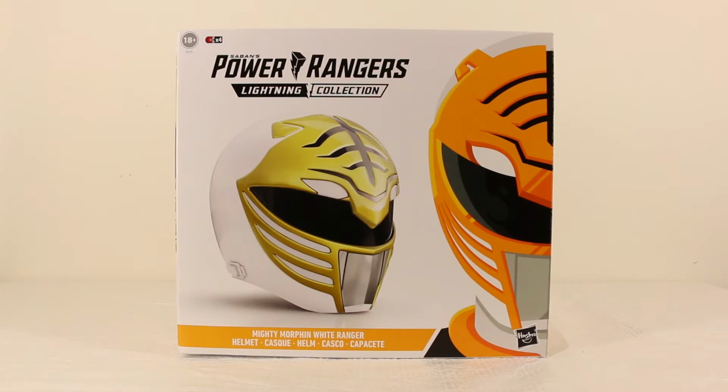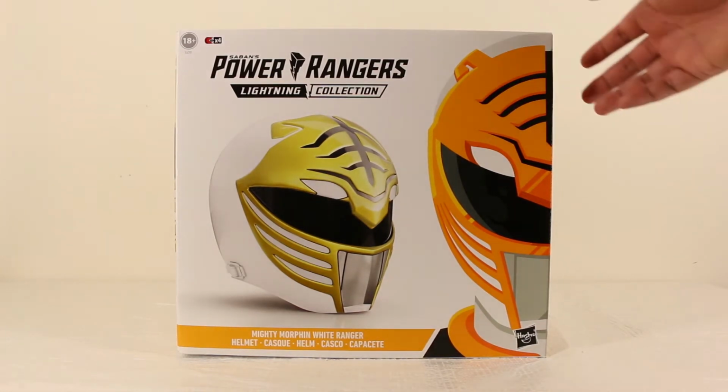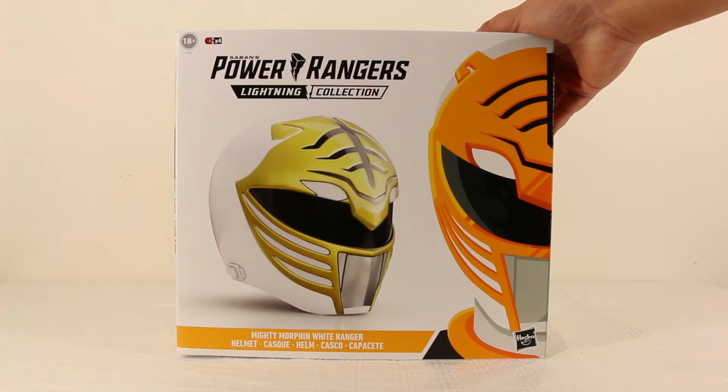I was a huge, and actually I still am, a huge Power Rangers fan. I love the original Mighty Morphin Power Rangers. A lot of that had to do with the costumes. I really did love the way they looked on screen. So one of the big things about those costumes was definitely the helmets. They really were a signature piece for the entire Ranger costume.